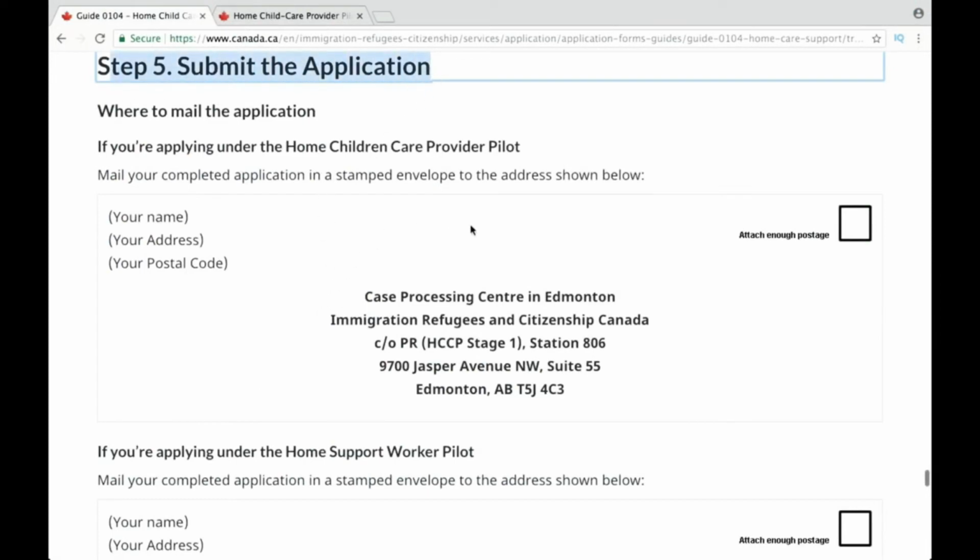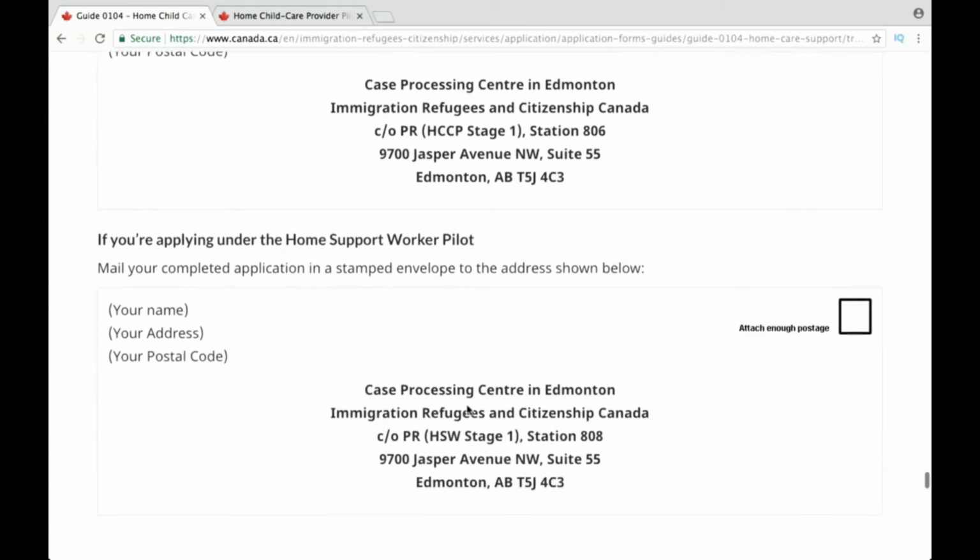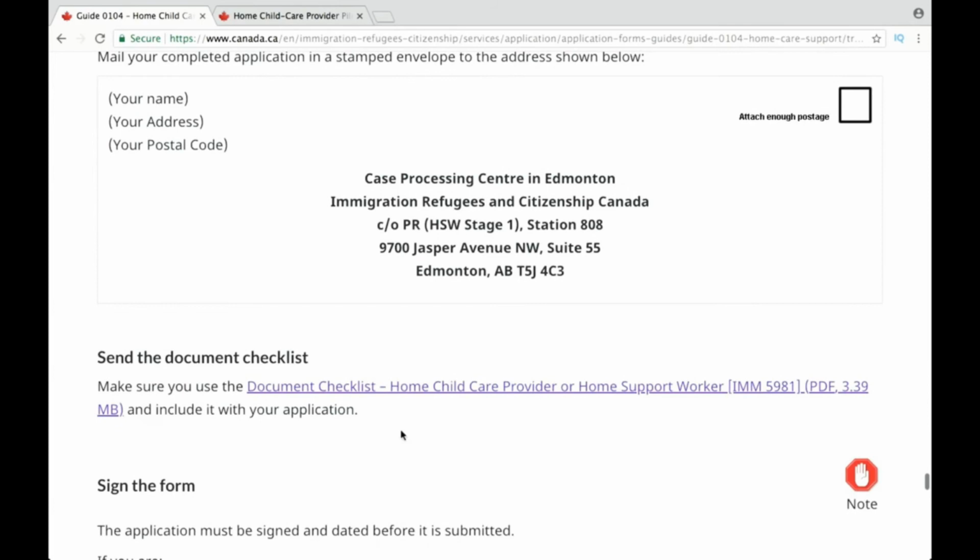And once you pay your fees and complete your application, then you can mail it to this address if you're applying under the Home Child Care Provider Pilot. But if you're applying under the Home Support Worker Pilot, then you need to mail your application to this address. And if you meet the requirements, you will get a work permit to work in Canada.